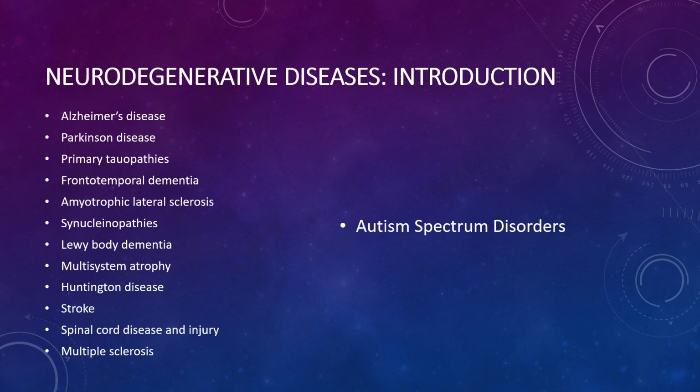The list of neurodegenerative disorders that is on this slide is far from complete. It includes, but is not limited to, Alzheimer's disease, Parkinson's, frontotemporal dementia, ALS, a variety of dementias, multi-system atrophy, Huntington disease, stroke, various disorders and injuries of the spinal cord, multiple sclerosis, and in the context of this presentation, the autism spectrum disorders as well. The latter shares many commonalities with the neurodegenerative disorders of the adult age.